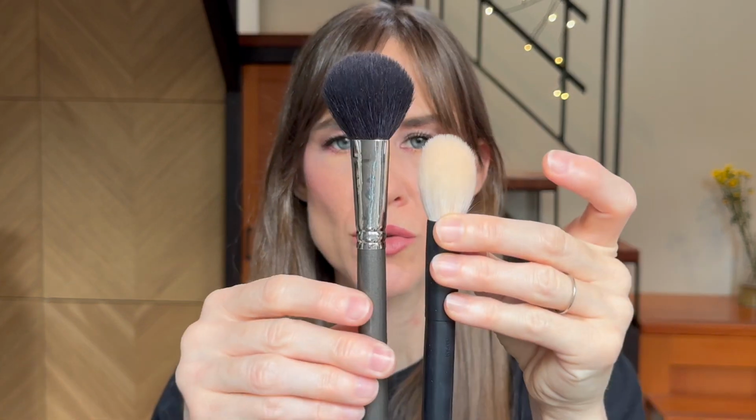Sometimes if I go on vacation, I'll bring a rèphr brush instead because they're a little bit shorter, but I don't like them as much. I like them fine, but they're not my MAC. I love this brush.